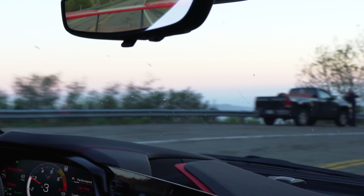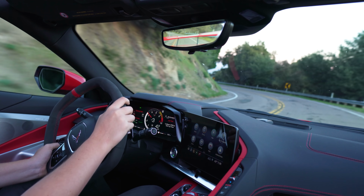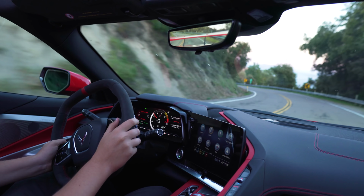He was out there to film the drive-by. That's so awesome. That's what this car does to people. It just makes them so excited, so happy to see it.